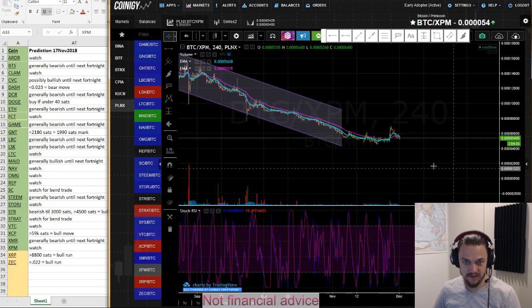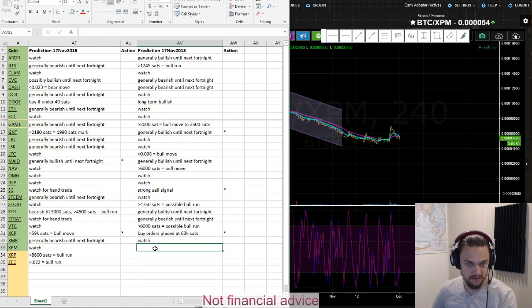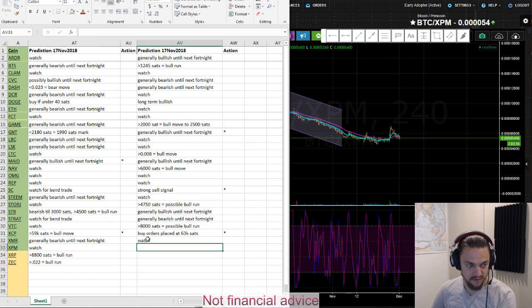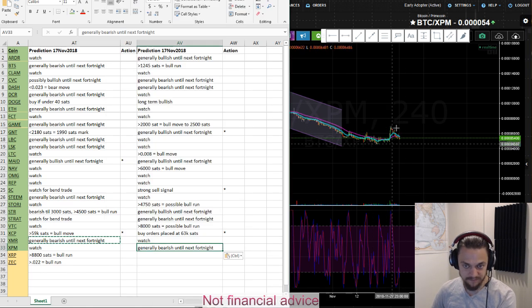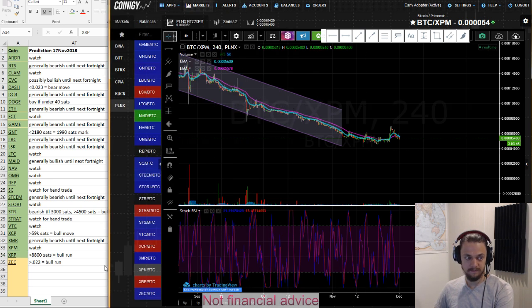So what are we looking at now is XPM, and the price just follows this channel down. Yes, it's resisting the downward pressure now, but still looks like it's got a little ways to go, so I'm generally bearish on that one. I will suss out TRX in one sec, man. I'll do that at the end.